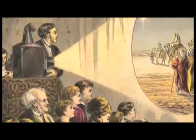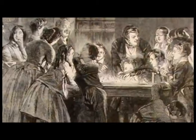There was a great spectrum of activity for the magic lantern. Even in the early days, it appealed to all classes. So performances were for anybody who cared to come along. It was a huge industry.